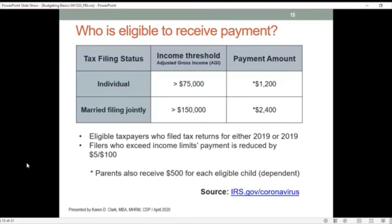They are the people who filed either their 2018 or 2019 tax returns. The filers who exceed the income limits: for instance, if you are an individual who made more than $75,000, the amount of your rebate check will be reduced by $5 per $100 over that income threshold. The same would be for married filing jointly. If you, as a married couple, made more than $150,000, then your rebate check will be reduced as shown here on the slide.